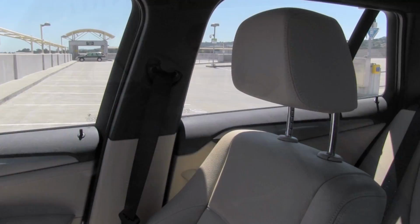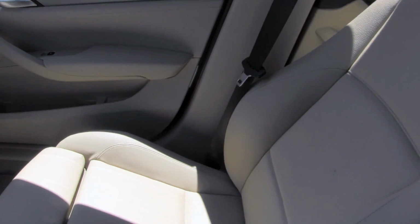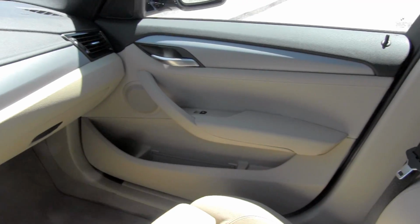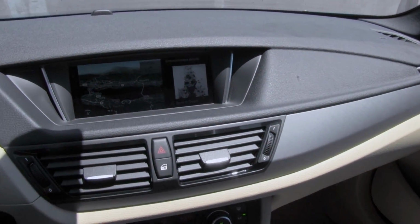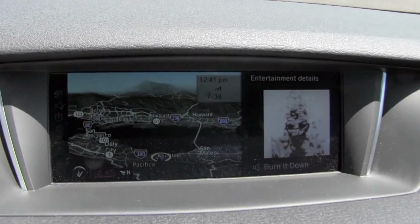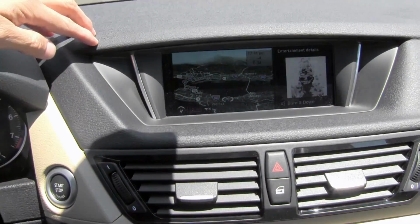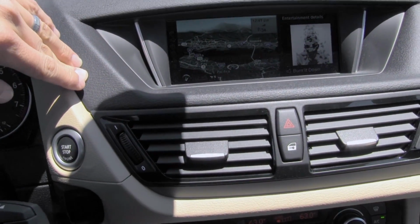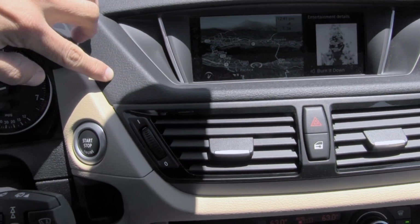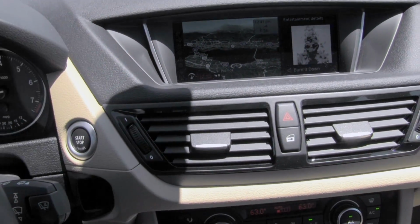The X1 looks very much like every other BMW on the market, from the seat shapes and designs to the door styling to the dashboard styling. This is instantly recognizable as a BMW product. The dashboard is of course dominated by this large high-resolution iDrive screen, but unlike some of the other BMW products, this dashboard isn't a soft touch dash like it is in the other products. It's a hard injection molded piece that's then covered in a very thin layer of soft touch material, so it feels somewhat different than the other BMW products.